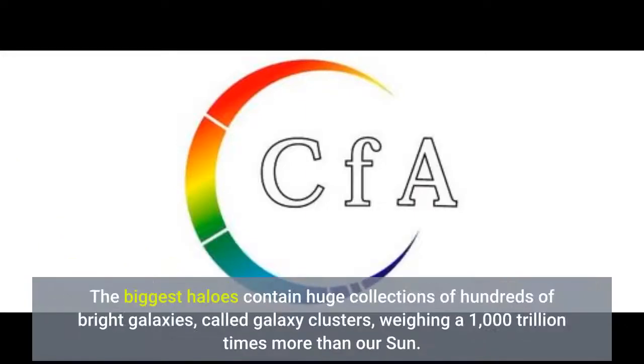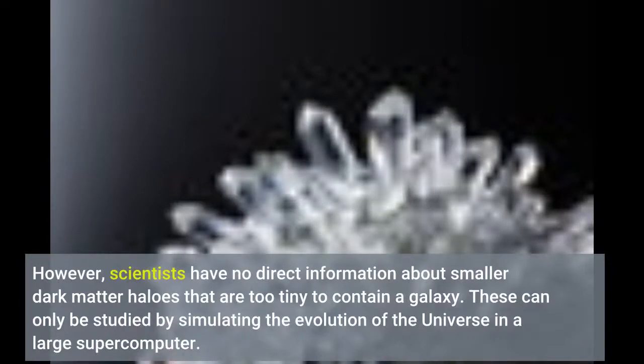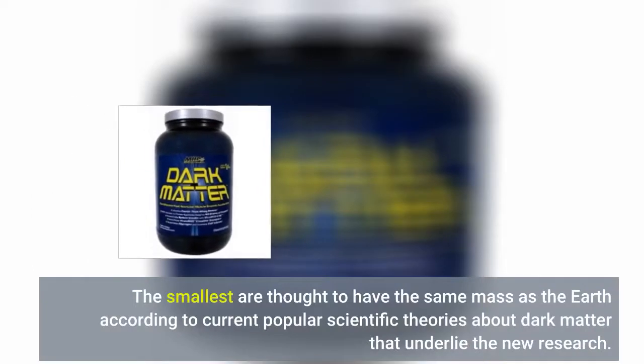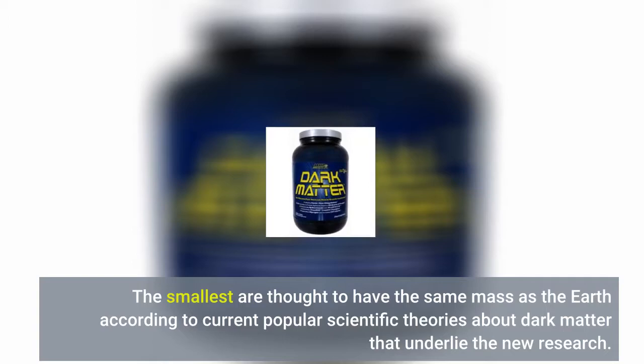The biggest halos contain huge collections of hundreds of bright galaxies, called galaxy clusters, weighing 1,000 trillion times more than our Sun. However, scientists have no direct information about smaller dark matter halos that are too tiny to contain a galaxy. These can only be studied by simulating the evolution of the universe in a large supercomputer. The smallest are thought to have the same mass as the Earth according to current popular scientific theories about dark matter that underlie the new research.